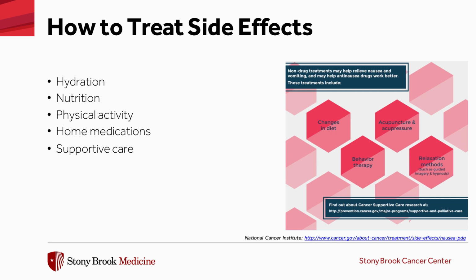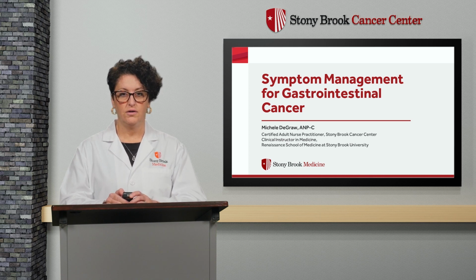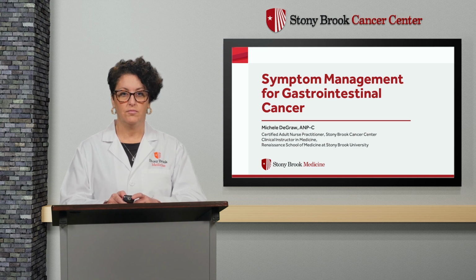Remaining physically active is also important. Continuing activities of daily living, light exercise, and just remaining active. Most people still work their regular jobs while getting chemotherapy. There are home medications, which we had earlier discussed, anti-nausea medications, antidiarrheals, stool softeners. All of these things should be kept in the house while on chemotherapy in case needed. There are many other options for supportive care as well. I like to hydrate my patients at the end of their cycles or in between chemo cycles to help them maintain their hydration during their care.